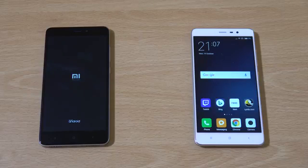I could have gone to Starbucks in the time it's taken to boot up here. I mean, seriously, the Redmi Note 3 has been waiting for ages.